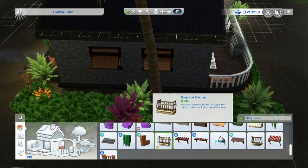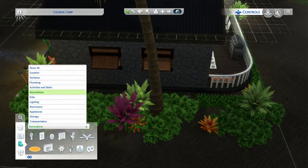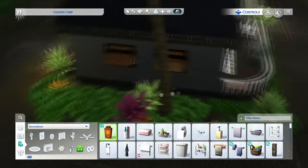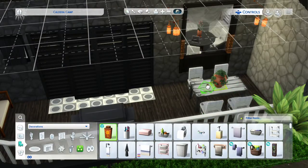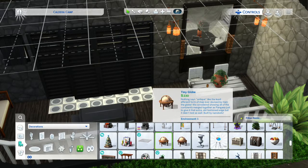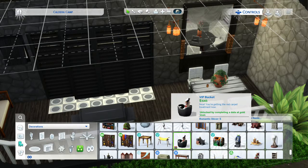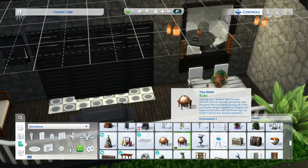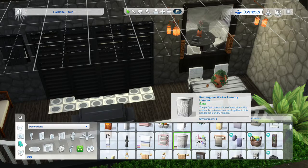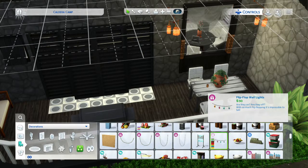Looking for something. Not sure what. I'm gonna add some sunscreen out here just in case. I feel like I'm always scrolling through these sections. Just looking.